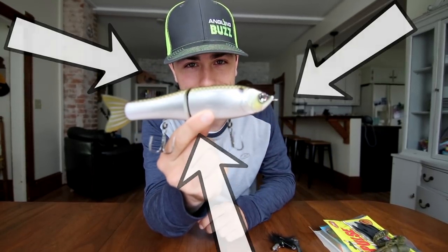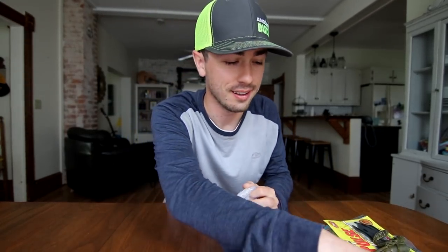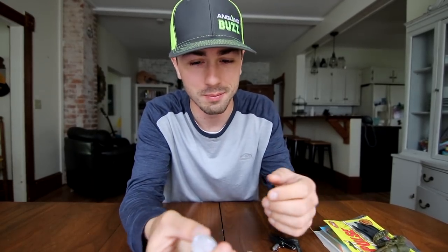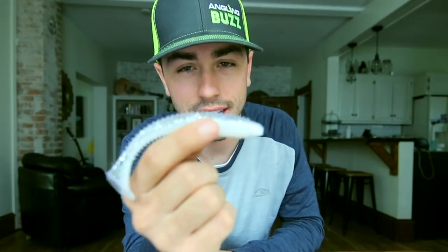All right, now without further ado, let's get into the first category of baits. And that is swim baits. All right, I'm just joking. Not that kind of swim bait. This is like a big largemouth bass swim bait or whatever. I've rarely used something like that. These kind of swim baits.